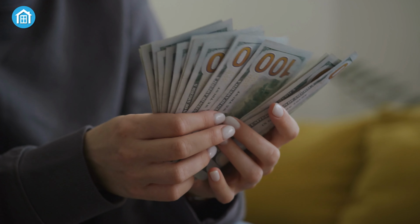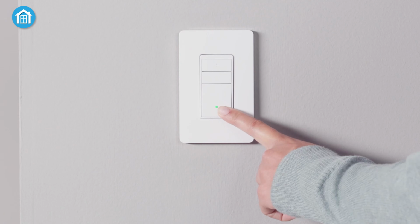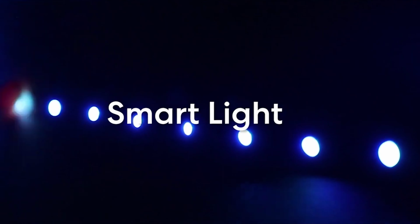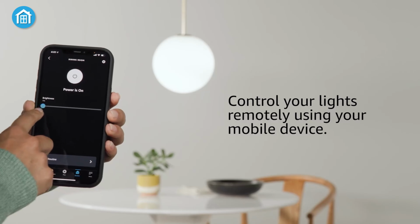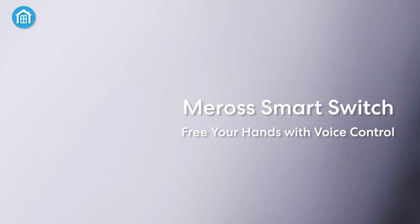If you're looking for a cost-effective way to upgrade your home's lighting system, then budget smart light switches are the best solution. While they may not have all the advanced features of higher-priced options, these smart light switches still offer essential functionalities such as scheduling, dimming, and energy-saving capabilities. Keeping that in mind, for our first budget-friendly smart switch, we have the one from Meros.